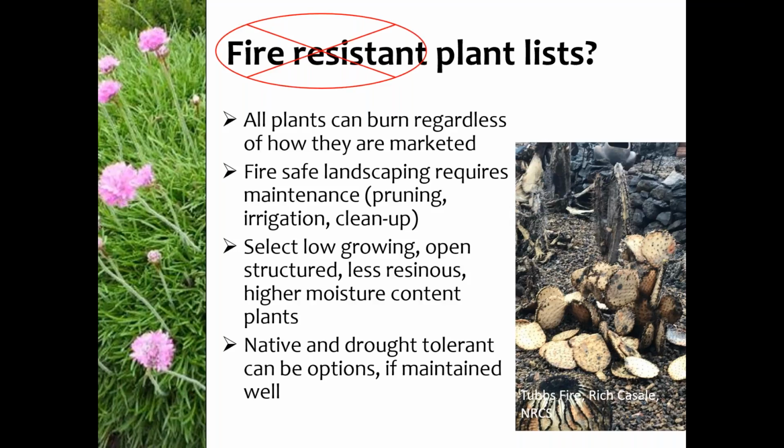And I think the challenge for people to recognize is that just because you bought something with a label on it, it doesn't mean that it doesn't require maintenance. It doesn't mean it doesn't require pruning or irrigation or deadheading the flowers or whatever it takes to reduce some of that overall abundance of senescing vegetation through time.